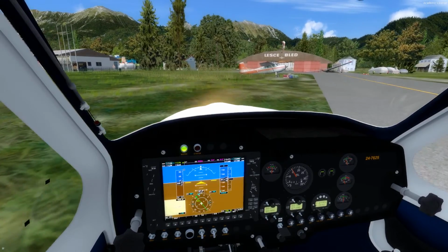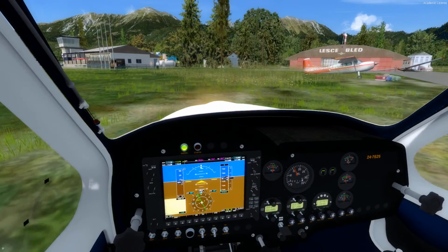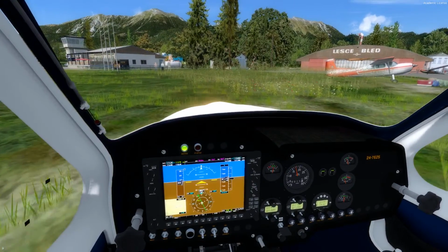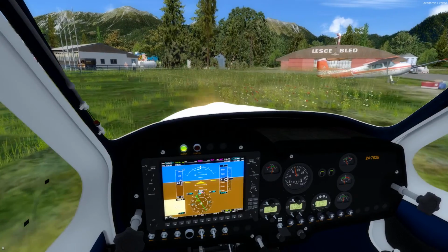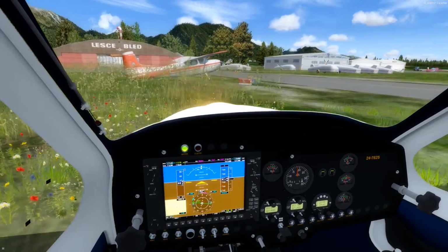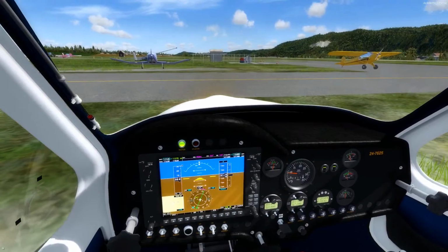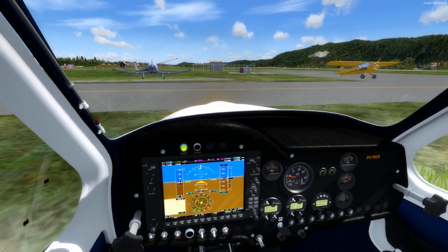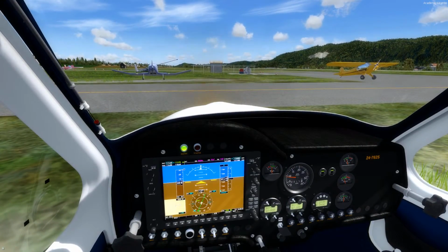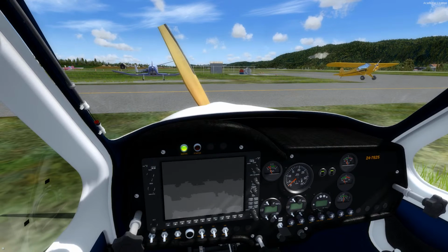We'll park here by the red airplane parked in front of the hangar, so I will make the right turn through the grass, and we are parked. Now switching off the avionics switch and the magneto switches, so the engine is off, and then we can turn off the master switch.